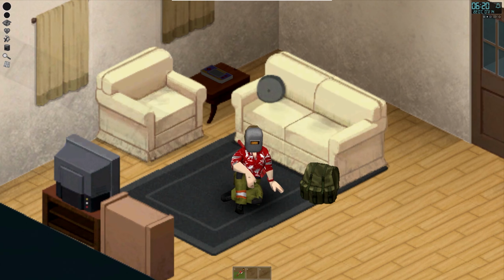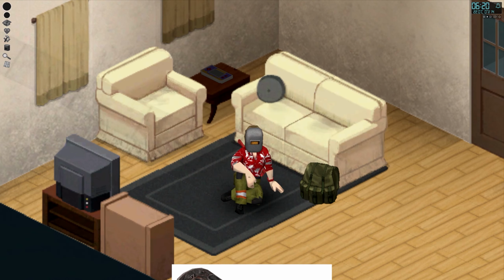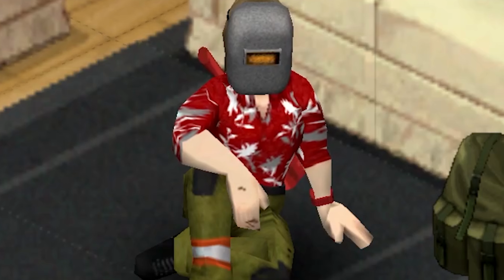What we are looking for is this. A pipe wrench. So hopefully we'll be able to find one. I'm gonna be keeping an eye on it. It's not too rare, so we should be able to find it while we are looking for the generator. But if we don't, then we are definitely cursed by some evil entity. Right then, let's go through the plan.